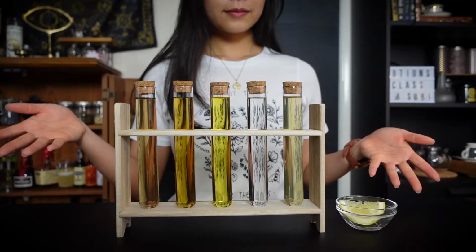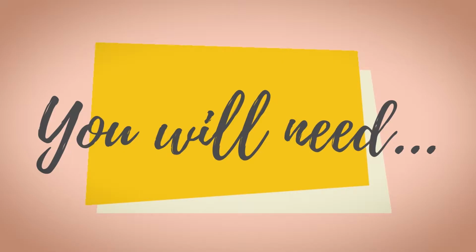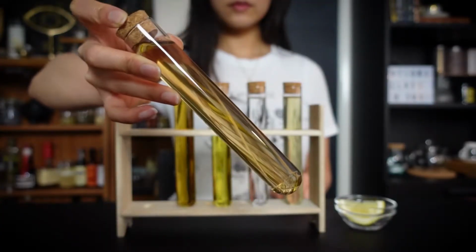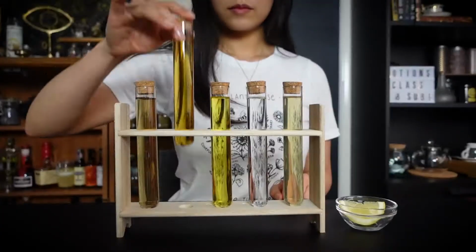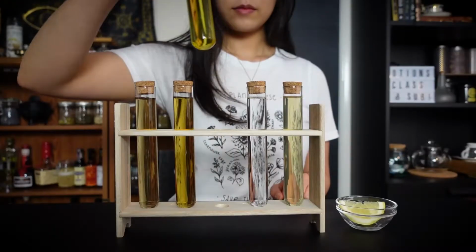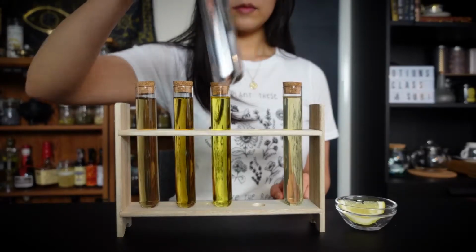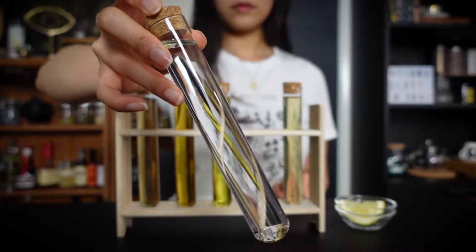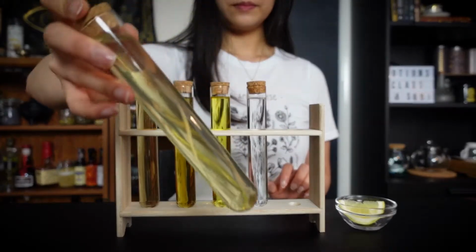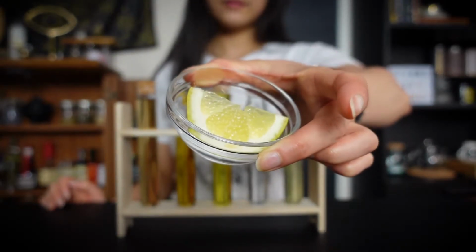So these are the ingredients for today's potion. You will need lavender-chamomile syrup, nettle-hyssop syrup, rosemary saffron syrup, gin, chilled green tea, and a lemon wedge to garnish.